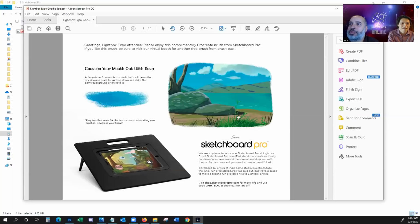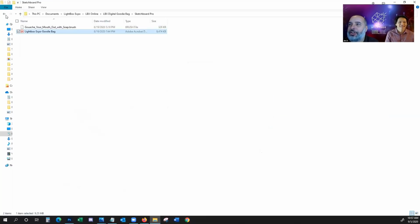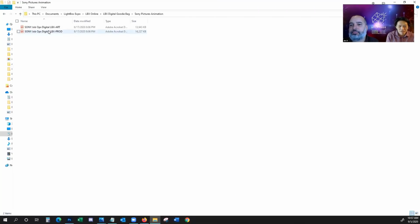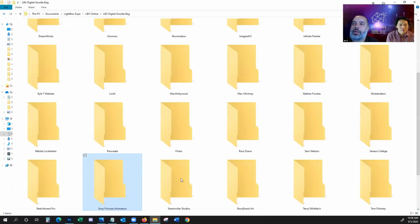Sketchboard Pro. Sketchboard has, I think, the funniest brush set I have ever seen, called Gouache Your Mouth Out with Soap. Sony included some cool... That's awesome. So Sony Pictures Animation, they put in information about what they look for, things like that. Exactly, from art and production.